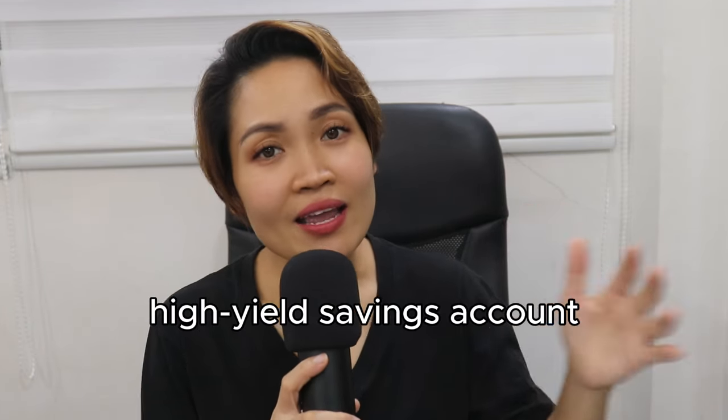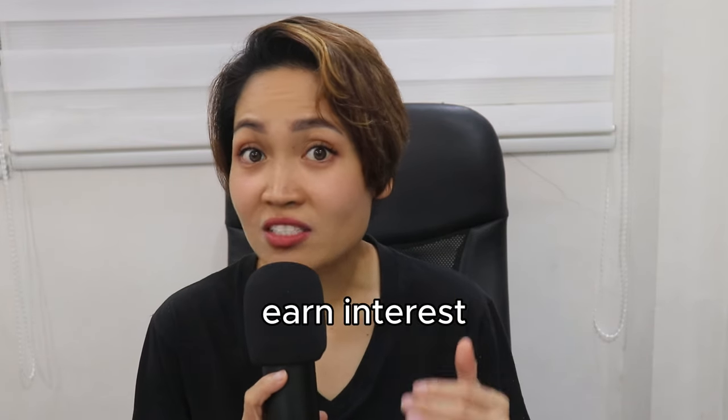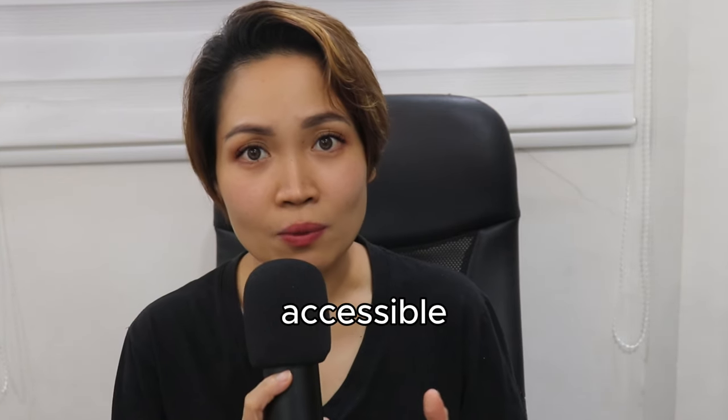Ngayon, saan mo pwedeng ilagay itong emergency fund na ito? You can keep it in a high-yield savings account or a money market account where it can earn interest but still be accessible when you need it.